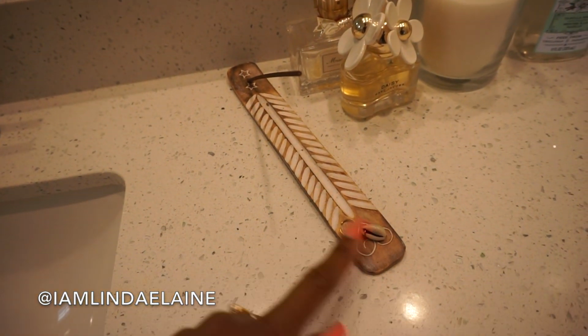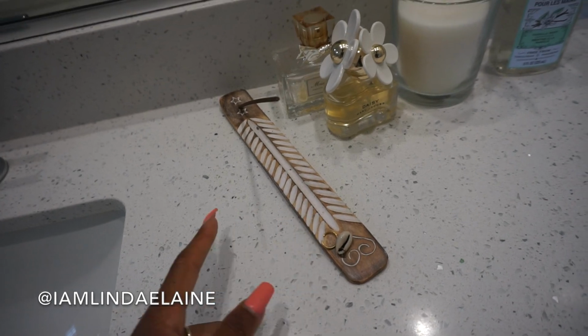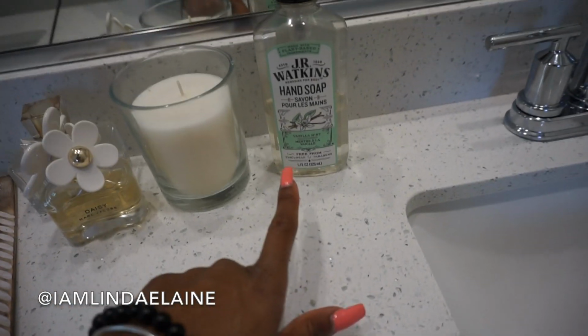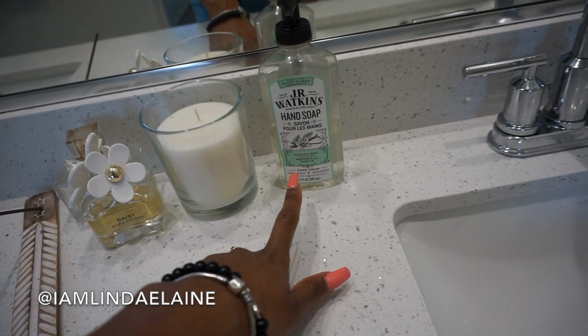This is one of my favorite incense holders too, and I have no clue where I got it from, but it makes me so happy. And then this has been my holy grail hand soap. This is random, but this is vanilla mint. It's a plant-based soap, and I love it, so I'm just sharing that.